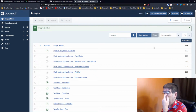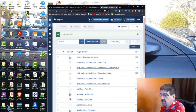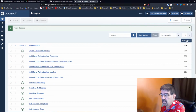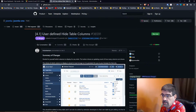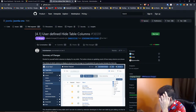It's working. And now, even though I'm on a wide screen here, there is a lot less information to follow. And I think if we look at a narrower screen, you would just have the little bit of information. So that's going to be really nice on mobile. And this is remembered based on, let's see what it says here. The choice of which column to display is stored in local storage, so it's persistent for you in your browser for that site.